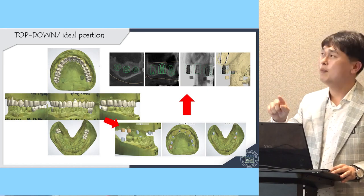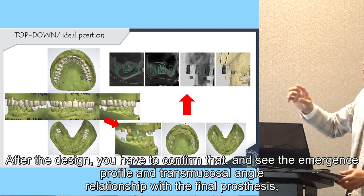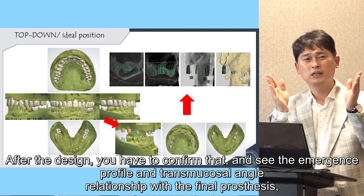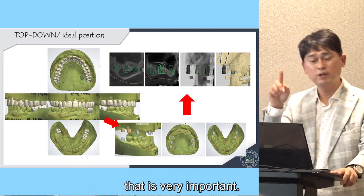After the design, you have to confirm it. At that time, you have to see the emergence profile and the transmucosal part angle, and the relationship with the final prosthesis. That is very important.